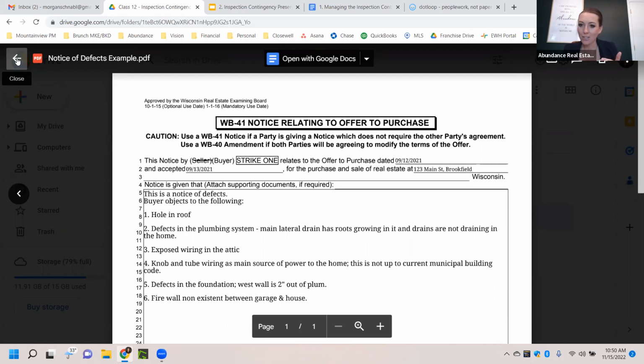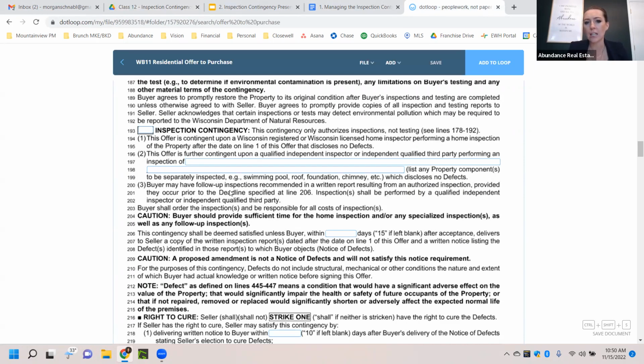You're typically not going to just send over a notice of defects immediately after an inspection. You're going to try and negotiate with an amendment first before you send over what I call pulling out the big guns. You do this typically the day of the deadline if you're not getting anywhere with the seller. So let's read the inspection contingency so we have a good understanding. Now we've kind of learned how to navigate it. What does the contingency even say?